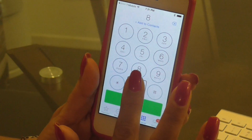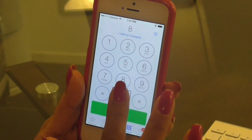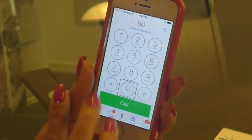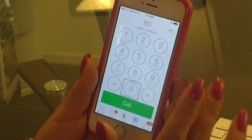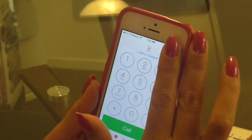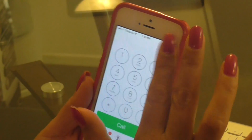0. I found the 0. If I lift the finger, it'll dial the number. 0. See? Before I was double tapping, but I like this one, it's faster. So if I want to delete, the delete button. It said delete.